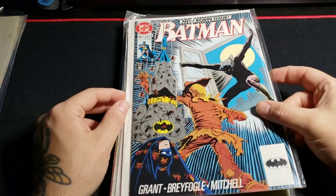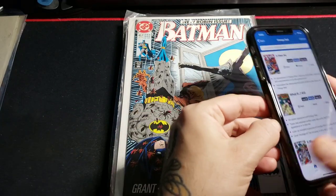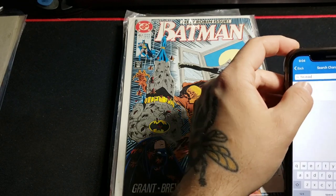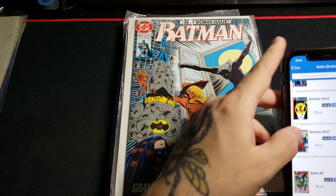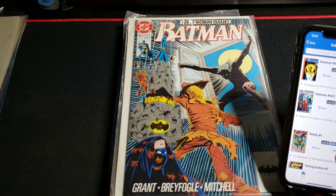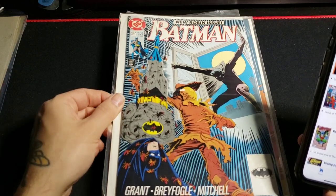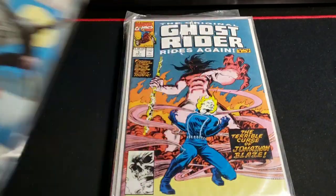I got Batman 457. I think this is Tim Drake first appearance. Let's see. Tim Drake. It's actually the first time that Tim Drake puts on his new Robin costume, so $10. I believe that's a second print, so maybe a little less, maybe a little more.